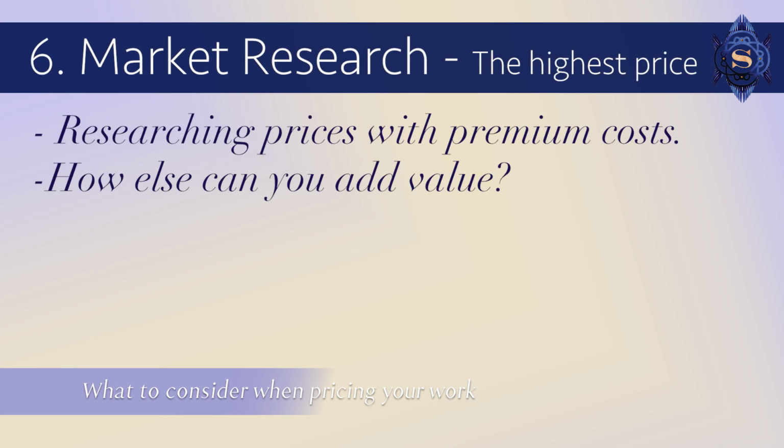6, highest price. What is the highest price you can find from another Etsy seller or crafter making the same type of item as yours? How is yours unique or different? What other value are you offering that they aren't? What is different about yours, and how do you justify the cost you are charging?